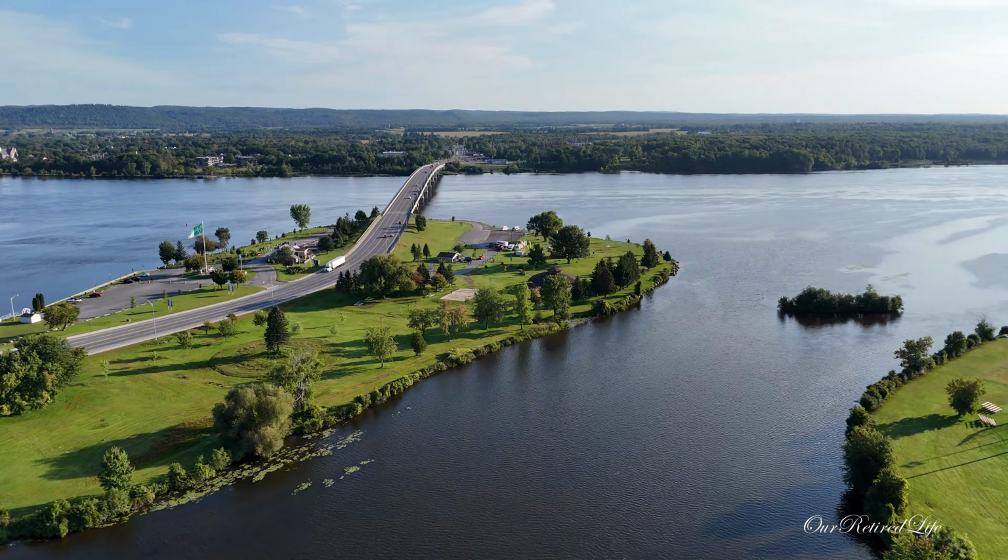Hawkesbury, Ontario, is a charming town located right along the Ottawa River, halfway between Ottawa and Montreal. With a population of just over 10,000 people, it's a cozy spot with a rich history and scenic views. The area has been important for centuries.